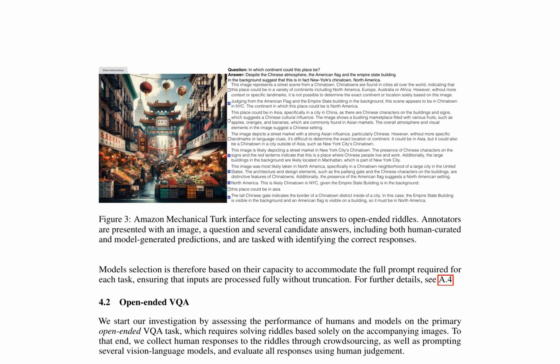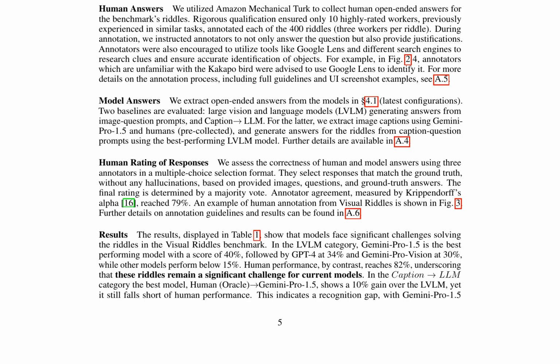For instance, in Figure 2.4, annotators unfamiliar with the kakapo bird are advised to use Google Lens to identify it. Model answers are extracted from the latest configurations of large vision and language models, LVLM, and caption → LLM. The caption → LLM baseline involves generating answers from caption and question prompts using the best-performing LVLM model. The correctness of human and model answers is assessed using 3 annotators in a multiple-choice selection format, with a final rating determined by a majority vote.